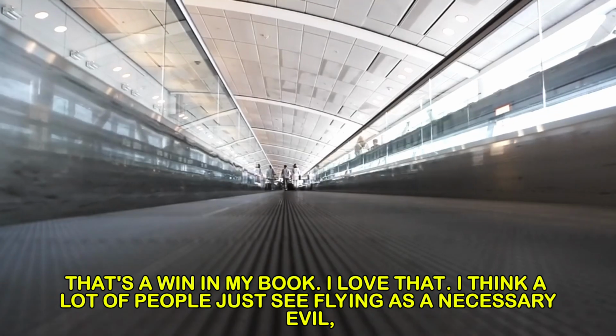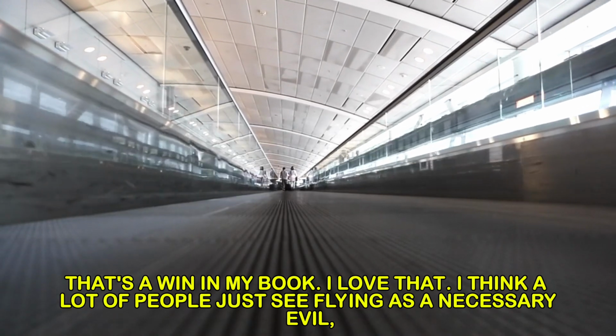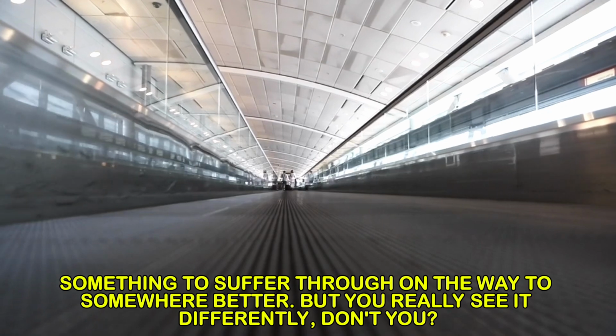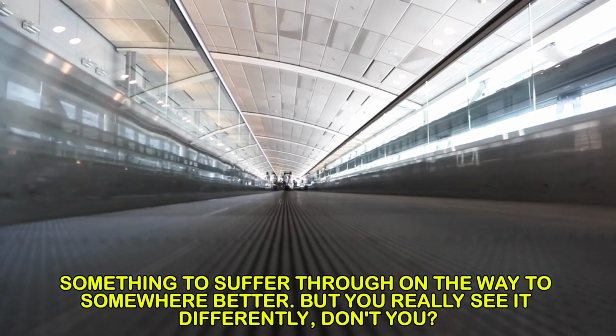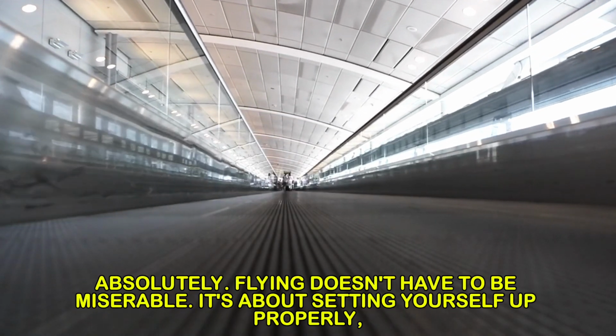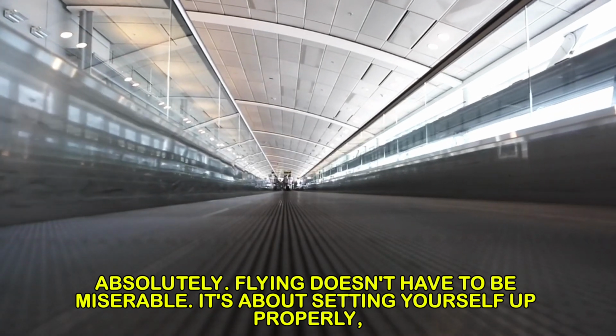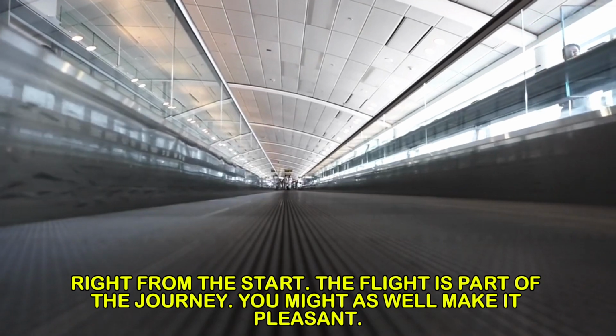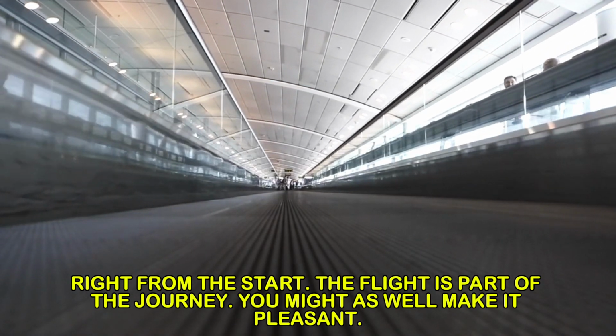I love that. I think a lot of people just see flying as a necessary evil, something to suffer through on the way to somewhere better. But you really see it differently, don't you? Absolutely. Flying doesn't have to be miserable. It's about setting yourself up properly, right from the start. The flight is part of the journey. You might as well make it pleasant.